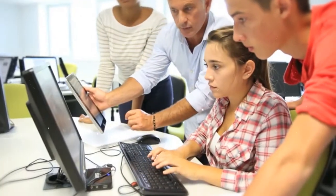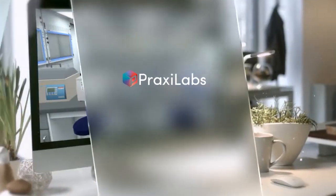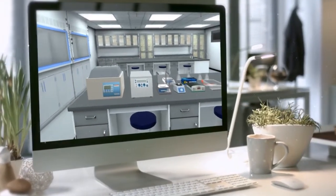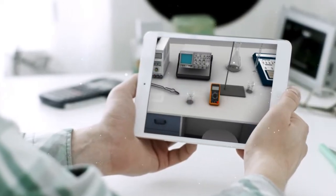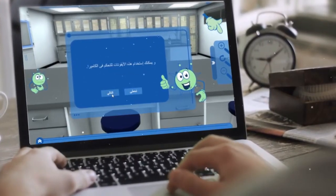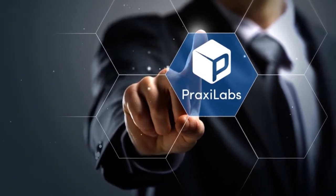The lecturers and the students can access PraxiLabs to conduct experiments anytime and anywhere with a computer, tablet, or smartphone. The experiments are available in both English and Arabic. PraxiLabs can also be integrated and used with most school or university learning management systems.